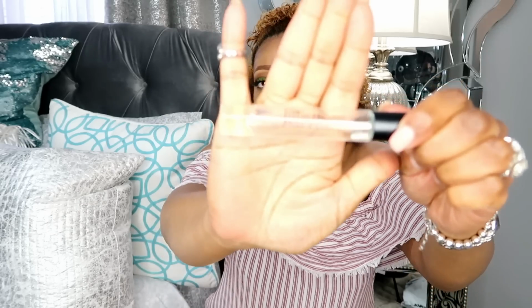It smells so good, like sweet, not too overpowering, and gives you a lot of compliments. And my other favorite, and I'm almost out, as you can see, it's down to here, and the name of this one is Juliette Has a Gun. Is that right? Juliette Has a Gun. And that is a really nice fragrance as well. I like to wear that.